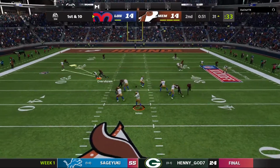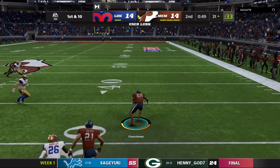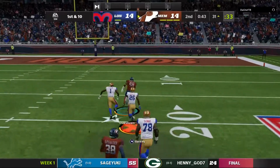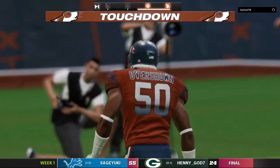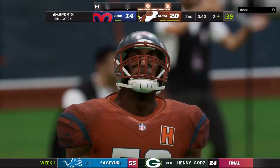On 1st down, Jones. He rifles one that's intercepted. Picked off at about the 31. And now off to the races down the right side. And he will take this one home. It's a touchdown. Short throw, pick 6 right there.